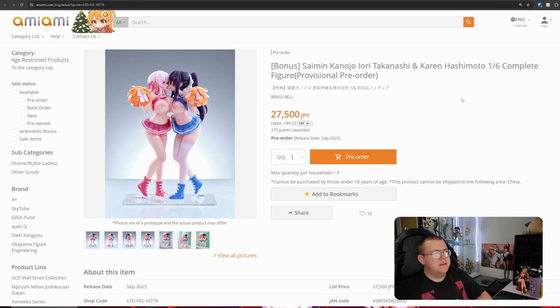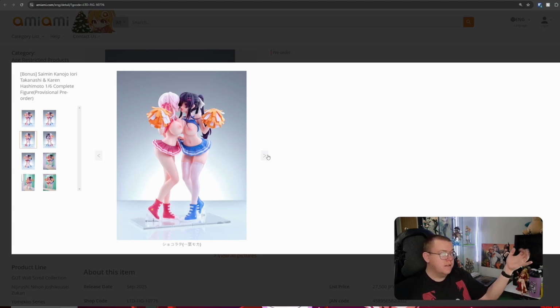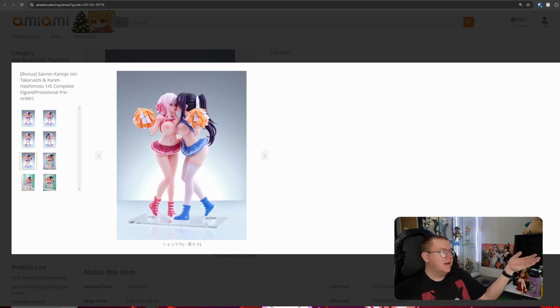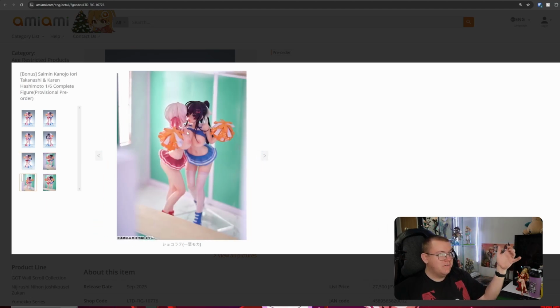Seimin in Kanojo, Lori, Takanashi, and Karen, 1/6 by Brass Bell for 27,500 yen, September 2025. So 2/16 for 28,000 yen, 14,000 yen each. For that price, look at the body sculpt, really nice. Obviously, very nicely detailed. Cheerleader outfits really good, like the red and blues. Definitely a bit more shading on the red outfits compared to the blue one. And obviously the position they're in, the fact that they're squishing up against each other, very nice.